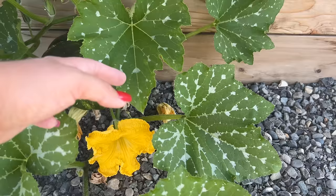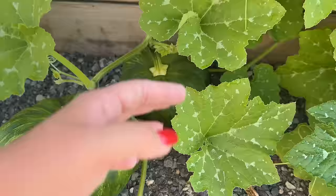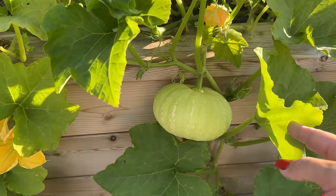These were, I don't know, the size of a ping pong ball when we left. Look at how big they are. I love the shape. Oh my goodness, they're so cute. We've got, this is new. This was pollinated while I was gone. This was not here. I'm not sure what kind of pumpkin that is.